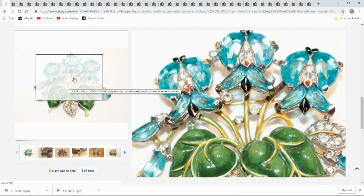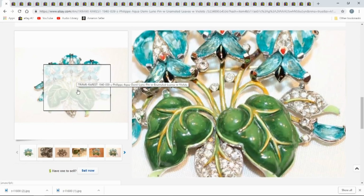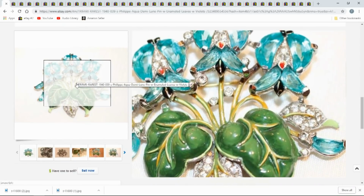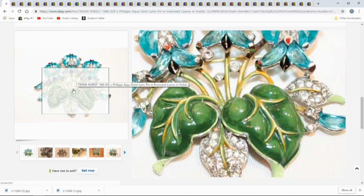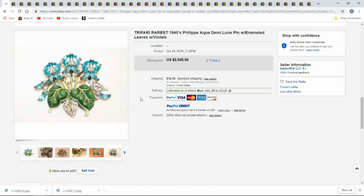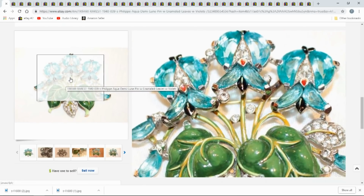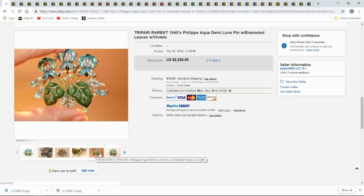Next one here now, another Trifari, rarest of the rare. I mean, it's early white is what they're talking about. The style of the stones, the moon opalescence of the green, the shaping of it, the stalks of the branches, irises. I would say this is violets. I don't know violets. I would say that's maybe iris in my opinion, but I could be wrong.